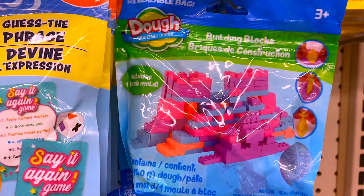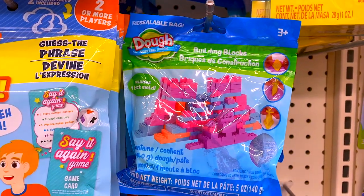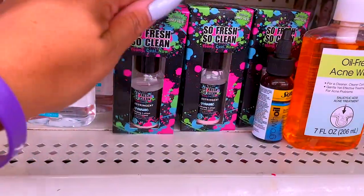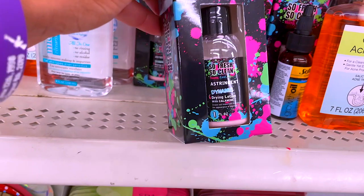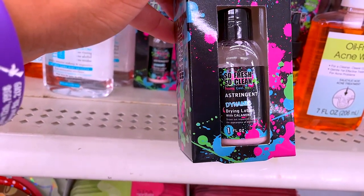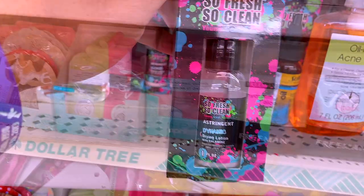But if your kids don't like that, then building blocks is the place to be. I love these. My grandson adores these. So many different Legos, and this one comes with Play-Doh. But if you're not into the kid-friendly stuff, then check out the beauty section. I did see this astringent to clean your makeup off. So fresh and so clean.